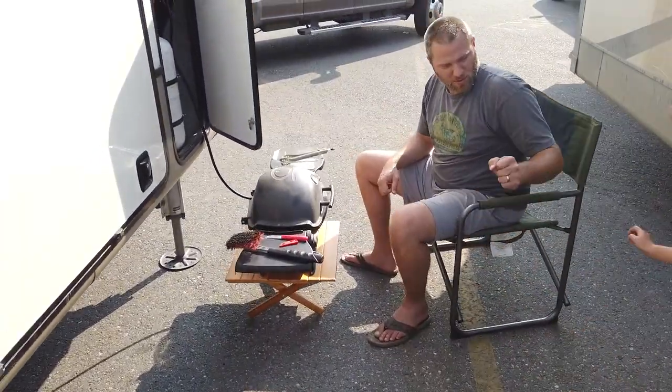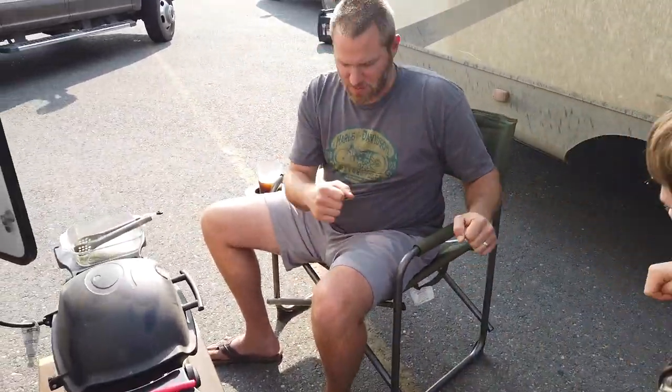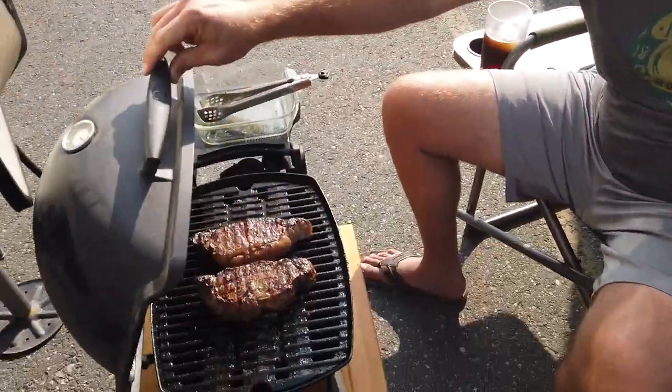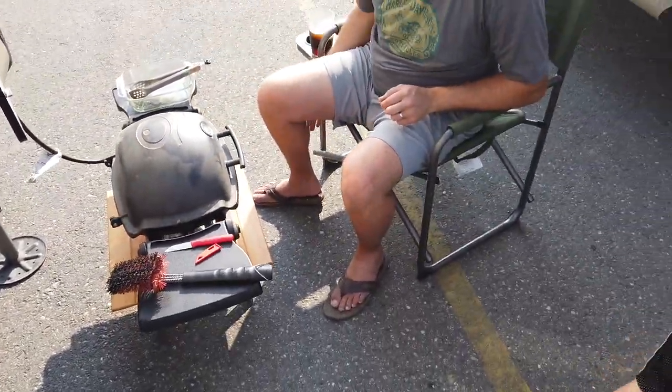Grilling dinner tonight. Being silly. What are we making, Daddy? We're making some steaks. Ooh, steaks. Living that parking lot dream life.